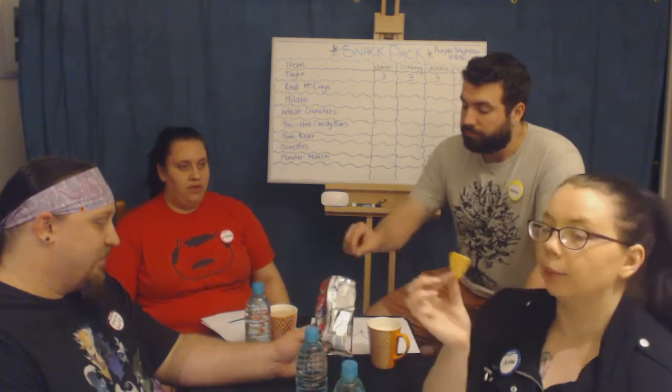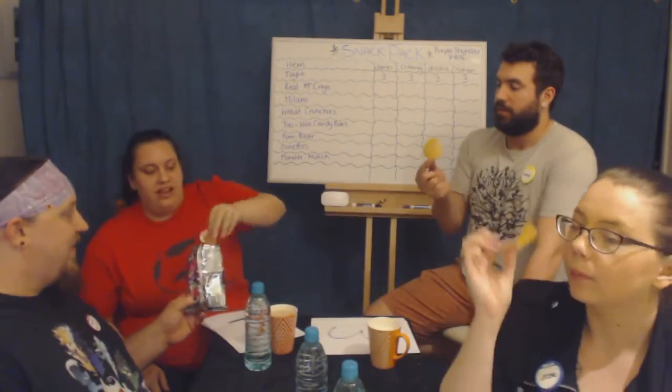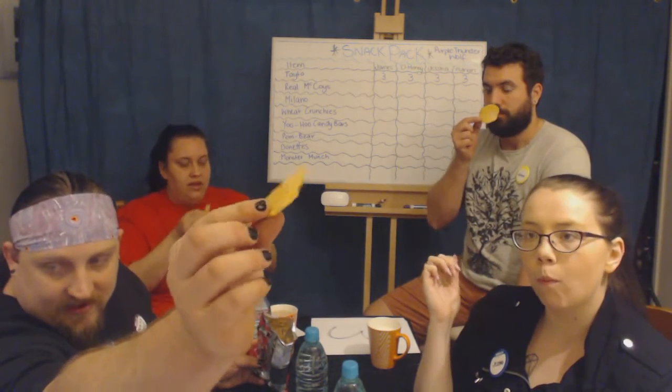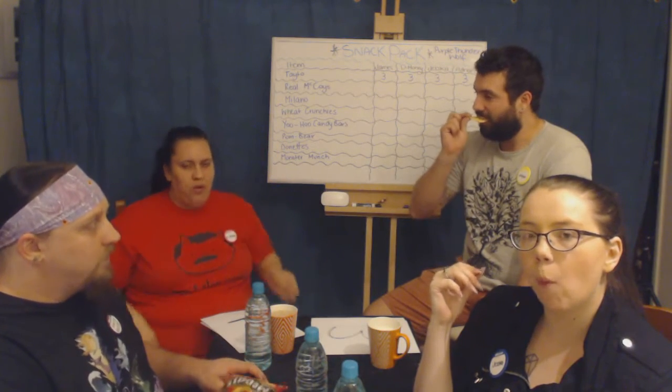And these are ridge cut, wrinkled. Hello, they look thicker. Yeah, there's a lot of seasoning on them. They look sizably thicker than your average kind of chip. They smell quite nice. You gotta love the old crinkle cut.